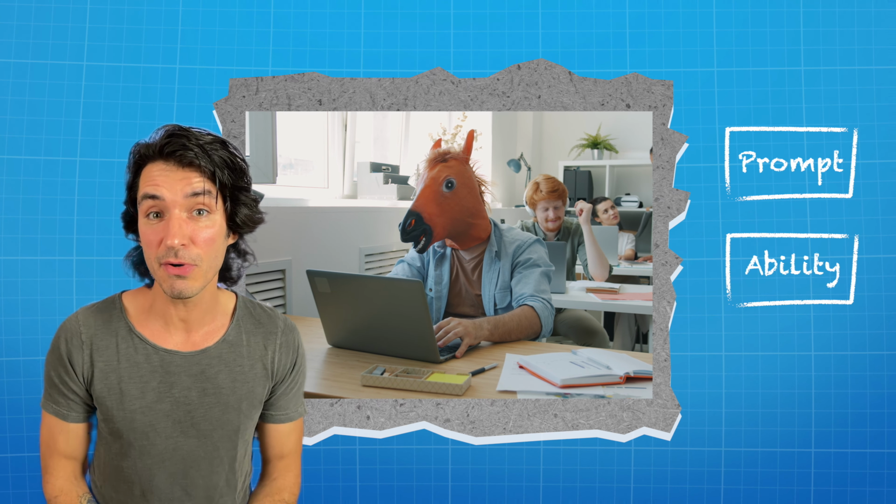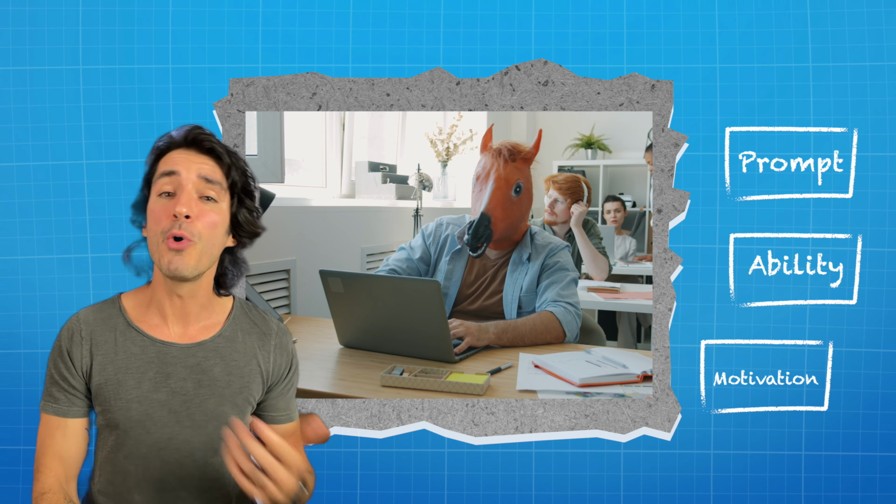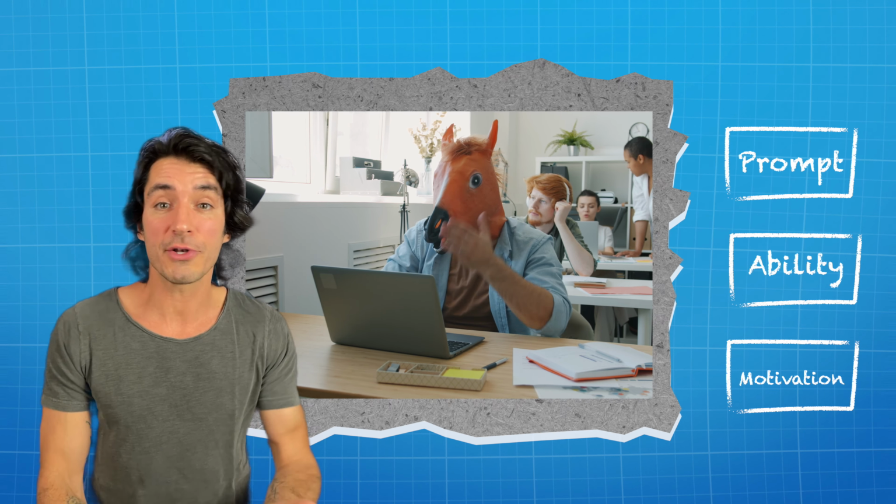2, do they have the ability? Well, presumably if they're just asking them to respond to an email, if they can read and type, then yeah, in theory, they have the ability to do it. And then lastly, motivation. Do they have the desire to do it? Do they care? Do they even want to respond to the email?